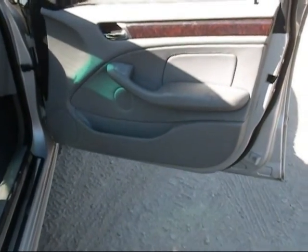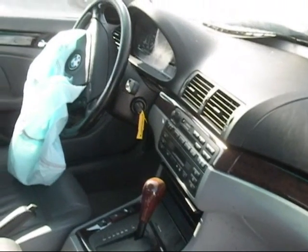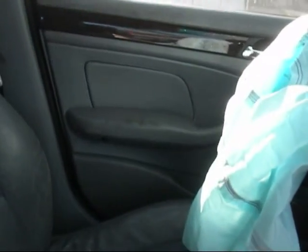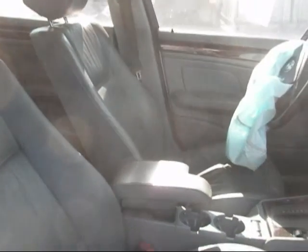The passenger side door panel is in good condition, just a little staining on the interior. Dashboard is in good condition. Driver's side airbag has been deployed. Driver's side door panel is in good condition, just a little staining on the interior as well. And the front seats are in good condition.